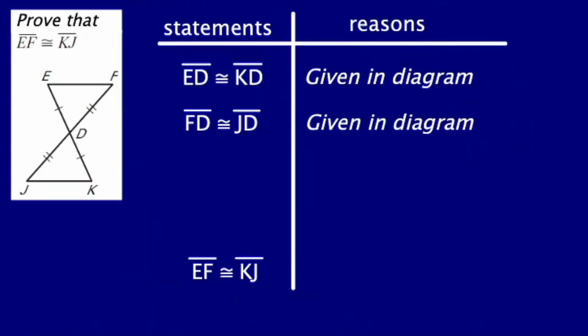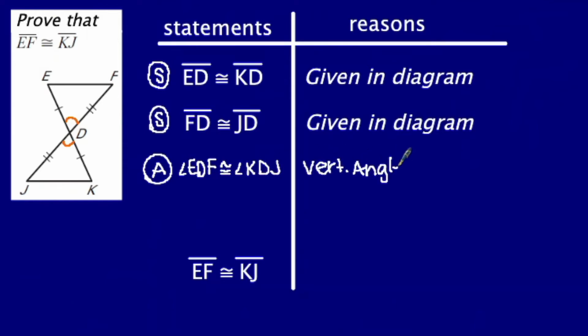Let's try another one. On this one, we're trying to prove that side EF is congruent to side KJ. There's not really a reason right away to say that those two lengths are the same, but I'm pretty sure that I can prove that those triangles are congruent to one another. First of all, I've already got two sets of congruent sides. I also see that this is in bow tie formation, so I'm going to be able to prove that I've got another set of angles that are congruent. Those two angle D's are congruent to one another by the vertical angles congruence theorem. That's three sets of congruent angles and sides, so I'm ready to say that the triangles are congruent to one another.